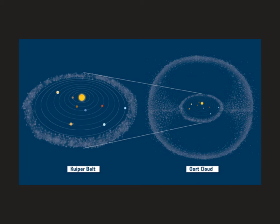Now, let's talk about this. As I was telling you, this would be Mars. In here, we would have the asteroid belt. And after that, we will have the Kuiper belt. The Kuiper belt is after Neptune. And then there will be some space. Look, some space here. This is the Kuiper belt.